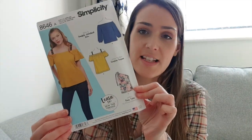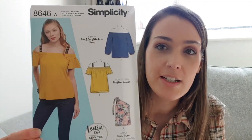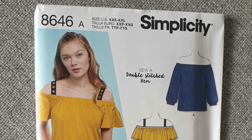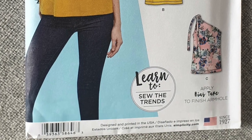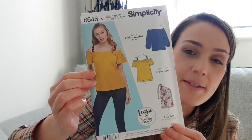So let's open this up and have a look at what patterns come free. So let's have a little look at what we got inside. So this is one of our bonus patterns. This is the exclusive bonus one that it comes with. This for me is so 90s. Like, I swear I would have worn this when I was like 16 years old. It's really funny. I might make it out of like nostalgia vibes or something like that. Maybe I should make it just for that purpose.